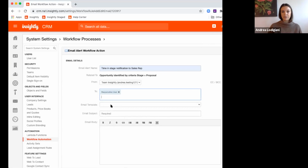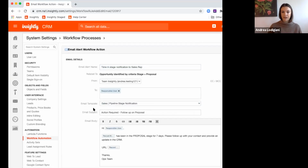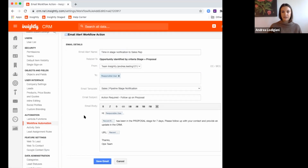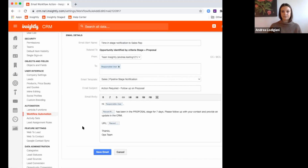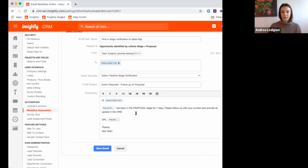And I actually already built my email template. So I can just plug my email template in here, makes life a little bit easier. You can do that in the email section of Insightly. And you'll see it populates the subject, and it also populates the email body. And these are dynamic tokens here. So you can see hello first name, or responsible user. In this case, let's pretend it's me. Hello, Andrea Ludigiani. Opportunity name has been in the proposal stage for 7 days.